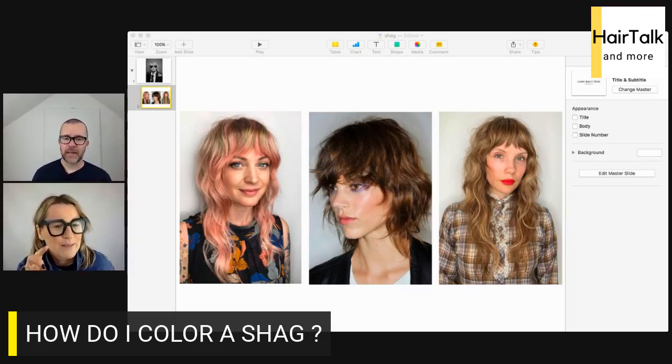Oh yeah, completely. I mean, it's a full blown one. I doubt it's been cut with anything other than a razor, because you can't get that without using a razor. That sort of really soft, bedded in, organic look. You just don't get it with scissors.